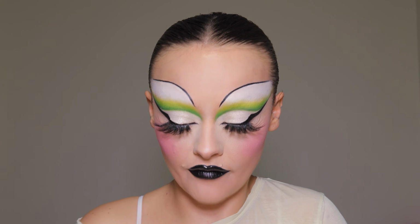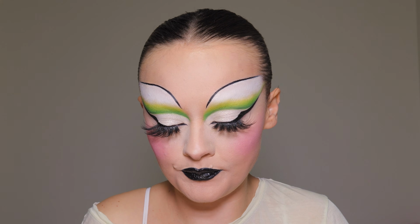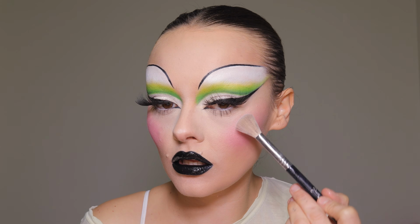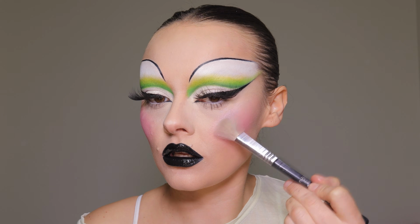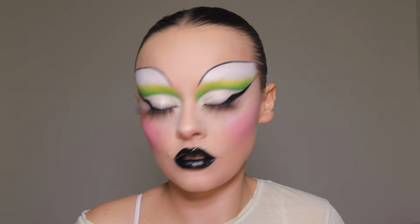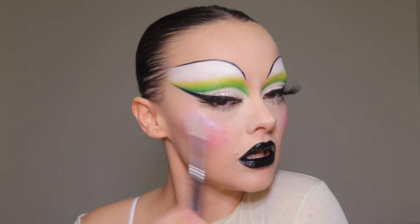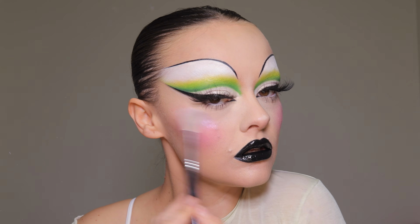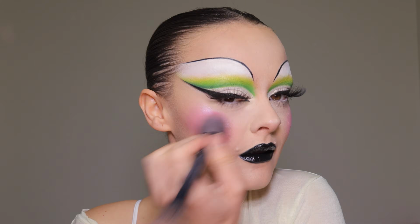I lied. Last thing is I want to do a bit of highlight. Just the tiniest bit. I'm going to use my Sugarpill Loose shadow in Ghosted, and hit a bit of this here. Gorgeous. Bit of it on the nose. Gorgeous. Bit of it here. Gorgeous. Okay.